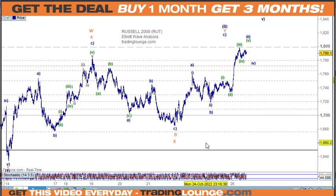We don't have that evidence that this is a bear market rally. It could be a bull market. We just don't know it yet. So, anyway, steady as she goes. We're still looking for higher ground here.